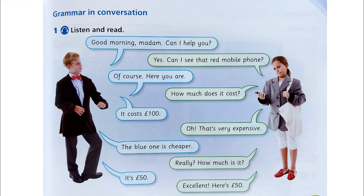Good morning, madam. Can I help you? Yes. Can I see that red mobile phone? Of course. Here you are. How much does it cost? It costs £100. Oh, that's very expensive. The blue one is cheaper. Really? How much is it? It's £50. Excellent. Here's £50.